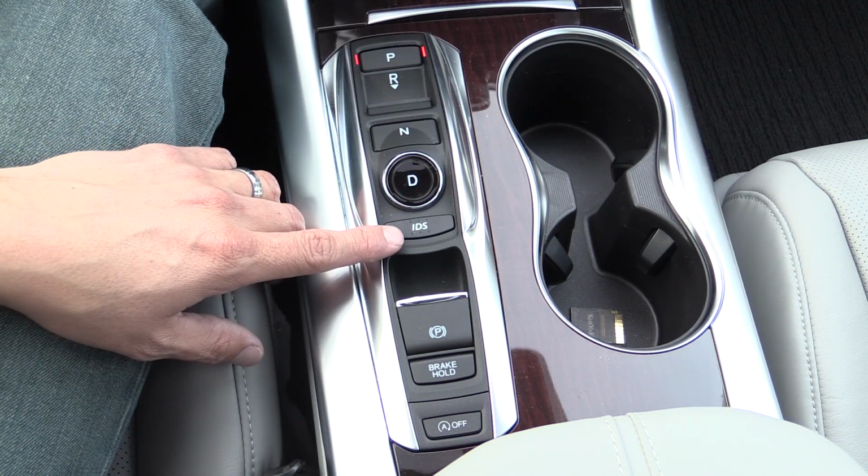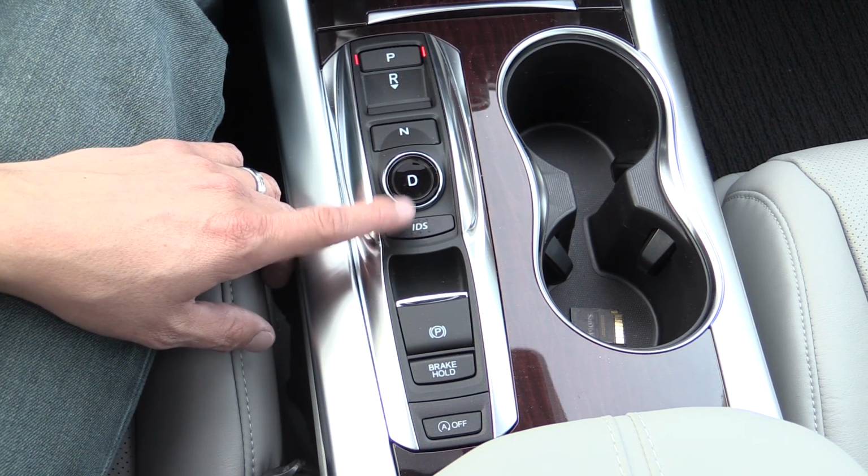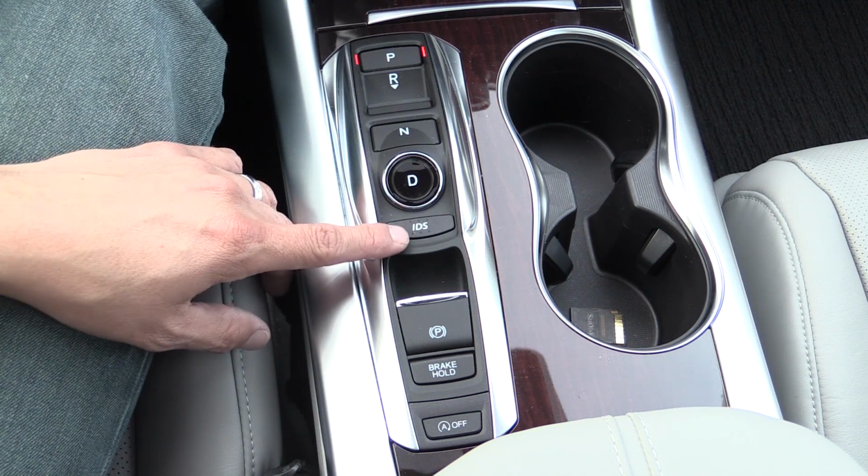Below that, we have our integrated dynamic system. This changes a wide variety of vehicle systems to accommodate driver preference. We have economy, normal, sport, and sport plus.